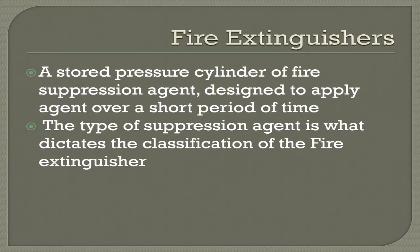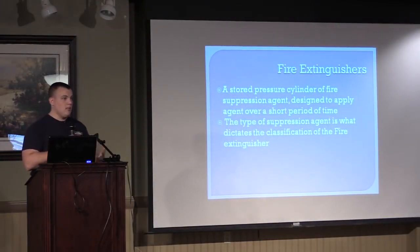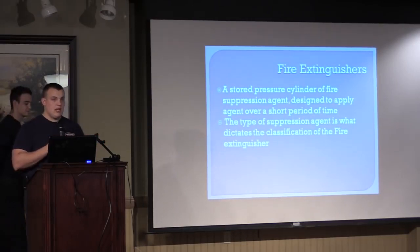So we're going to go over the components of a fire extinguisher. First, it's a stored pressure cylinder of fire suppression agent designed to apply an agent over a short period of time. So once you run out of pressure, you run out of your ability to apply the agent. The type of suppression agent dictates what kind of fire it can extinguish. So common combinations of extinguishers are A, AB, ABC, D, K, ABCK, AK, which is what you have in your kitchens, is an AK extinguisher.